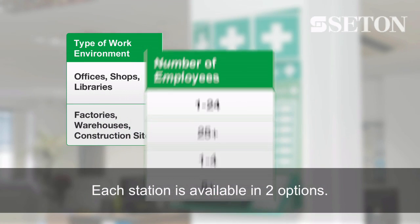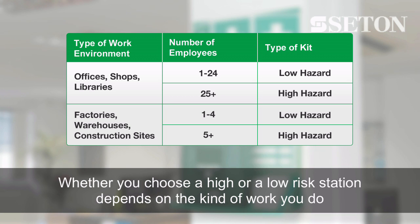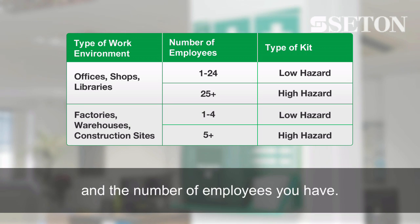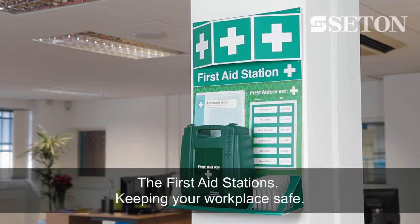Each station is available in 2 options. Whether you choose a high or low risk station depends on the kind of work you do and the number of employees you have. The first aid stations, keeping your workplace safe.